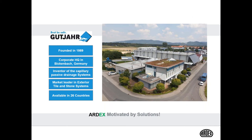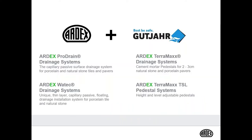To address these concerns, ARDEX developed a joint partnership with Gutiar, a premium manufacturer in exterior systems. Founded in 1989, Gutiar is the inventor of capillary passive drainage systems. We'll go into that more later. The four ARDEX systems we'll be focusing on for today's presentation are ARDEX ProDrain, ARDEX TerraMax, ARDEX WATEC, and ARDEX TSL pedestals.